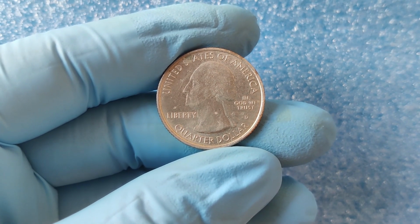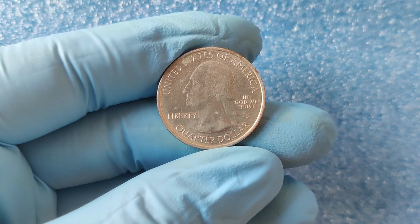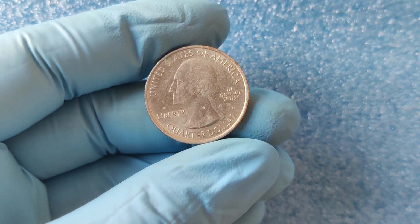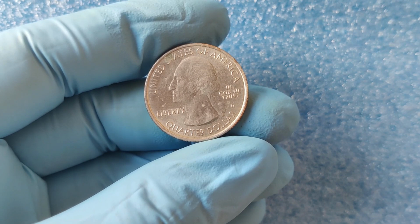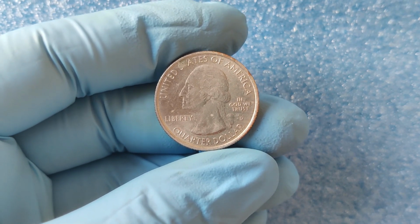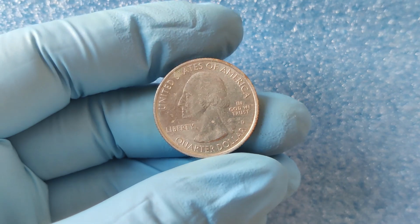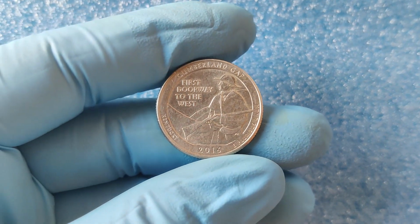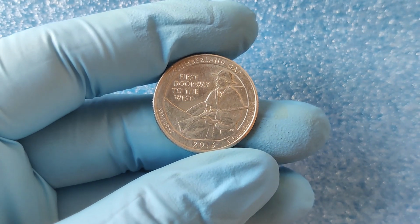These error coins are like the unicorns of the coin world. When a unique error occurs and it's verified, it becomes a one-of-a-kind piece of history. It's not just a quarter anymore, it's a story about a moment at the mint, a slip-up that no one noticed until years later. But this particular quarter's value really took off because of its pristine condition.